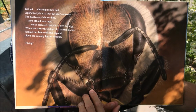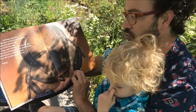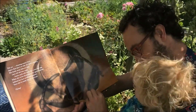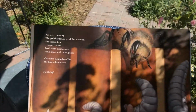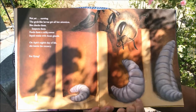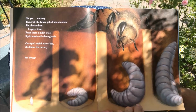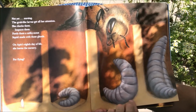When she turns 3 days old, special glands behind her face swell and expand. Soon she is ready for her next job. Is it flying? Not yet. Nursing. The grub-like larvae get all of her attention. She checks them, inspects them, feeds them a milky, sweet liquid made with those glands. On Apis's 8th day of life, she leaves the nursery.